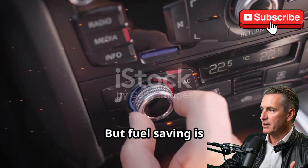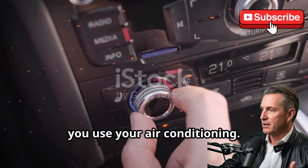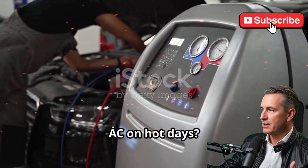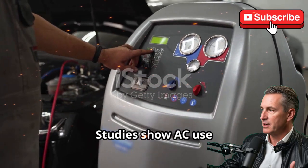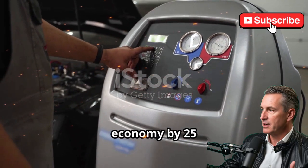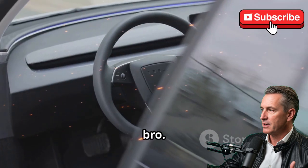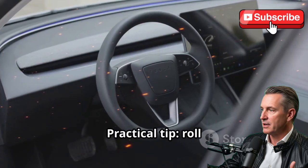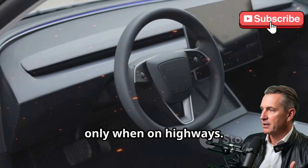But fuel saving is not just about what's outside your car, it's also about how you use your air conditioning. That's coming next. Love blasting the AC on hot days? It feels good, but it makes the engine work harder. Studies show AC use can reduce fuel economy by 25% in hot weather. The solution isn't to suffer in the heat, bro. Instead, use AC wisely. Practical tip: roll down windows at lower speeds and switch to AC only when on highways.